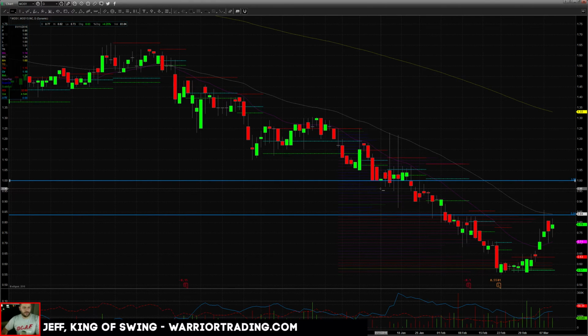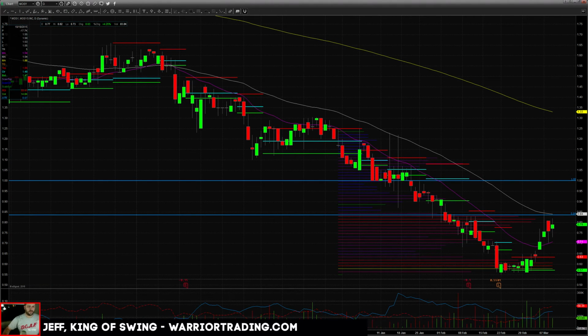area. Once again, that $1 area is always a magnet for these stocks. You can see it was big support back through here in January, so we know that it's going to be resistance as this thing comes back up. Previous support becomes future resistance, and previous resistance will become future support. So keep an eye on it. Over 84, 85 for a move back towards $1, that's where I like it. Just looking at this stuff, I don't know anything about the stock though.